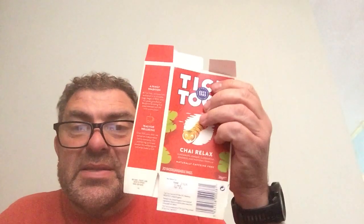TikTok Bedtime Tea. 7 out of 10. A few more things to get out. Tea Relax. 7 out of 10. Gentle Baked Strawberry Urban Fruits. 7.5 out of 10. Sorry, going to do this. Gita's Mango Chutney, lovely. Expensive. This is the thing, everything's costing too much at the moment. I'm going to give that chutney 7.5 out of 10.